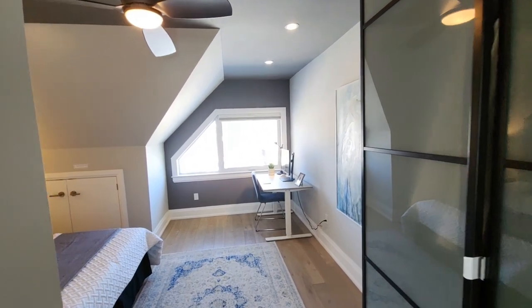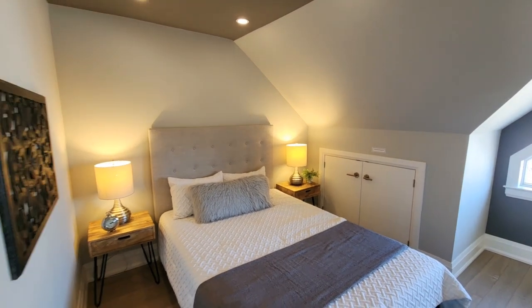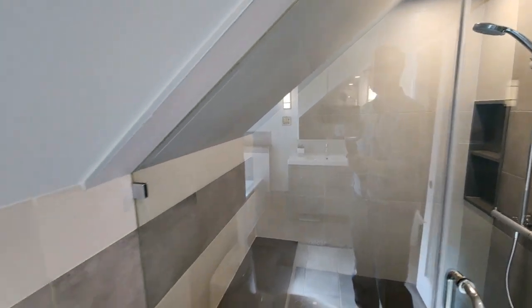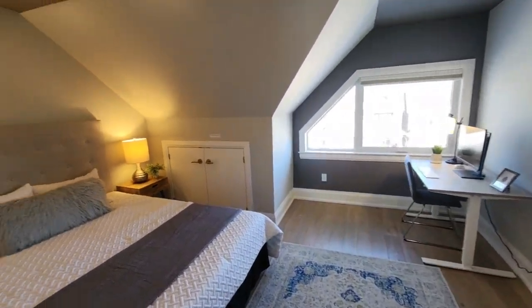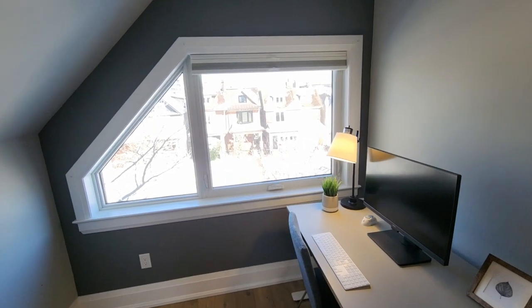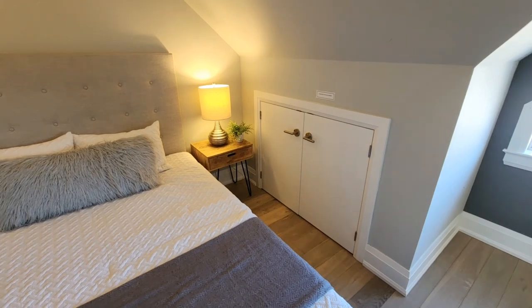Top floor, the serene king-size primary suite is a tranquil retreat aptly named the grown-up sanctuary, featuring a luxurious ensuite bathroom with a huge stand-up shower and a bench seat and a soothing soaker tub. Being two floors away from the central area of the house allows you to focus in peace and quiet. The nook with a picture window is a great place to unwind, work remotely, or meditate. There's even a storage bay to place your getaway luggage.